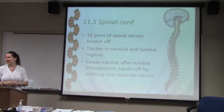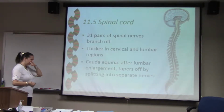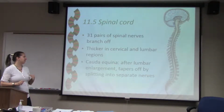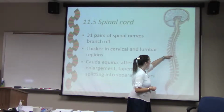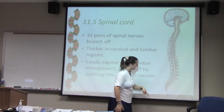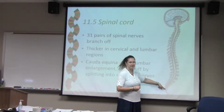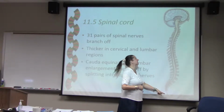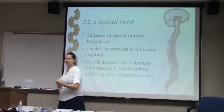The other organ in the central nervous system is the spinal cord. Nerves that connect to it are called spinal nerves. There are 31 pairs. They're in between every two vertebrae, and that includes the separate vertebrae that become the sacrum, and there's one between the sacrum and coccyx, and one between the atlas and occipital bone.